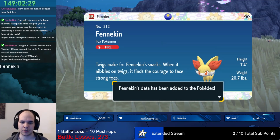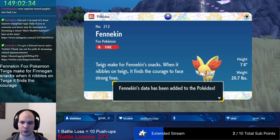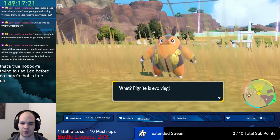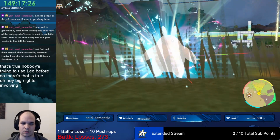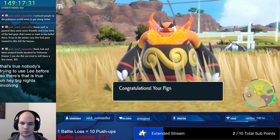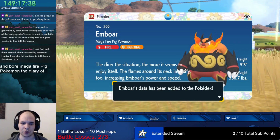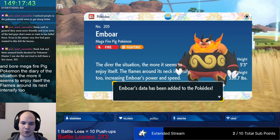Fennekin, Fox Pokemon. Twigs make for Fennekin snacks. When it nibbles on twigs, it finds the courage to face strong foes. Oh hey! Pignite's evolving. Emboar, Mega Fire Pig Pokemon. The direr the situation, the more it seems to enjoy itself. The flames around its neck intensify, too, increasing Emboar's power and speed.